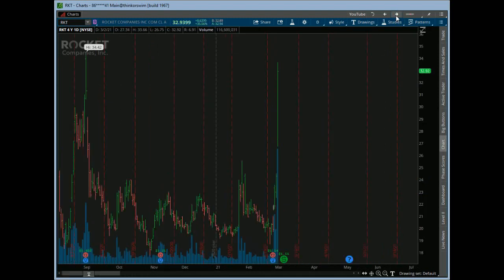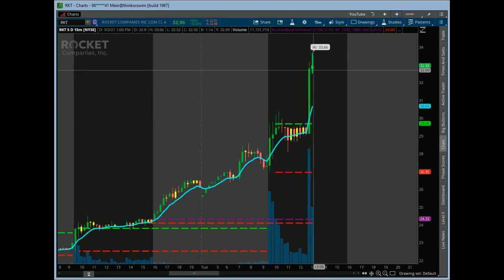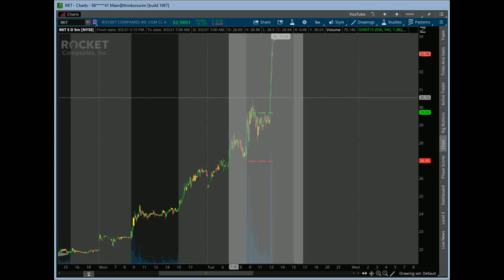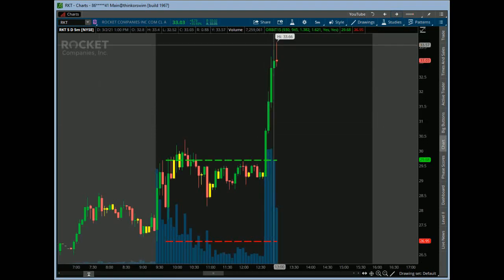So RKT ended up having a really choppy day right here, and we got long through this range. It was really nice. What I liked about this was the strong close right here. Look at the volume here, right? Right off of this candle is where we got long, and that gave us a nice move on RKT. So beautiful stuff there.